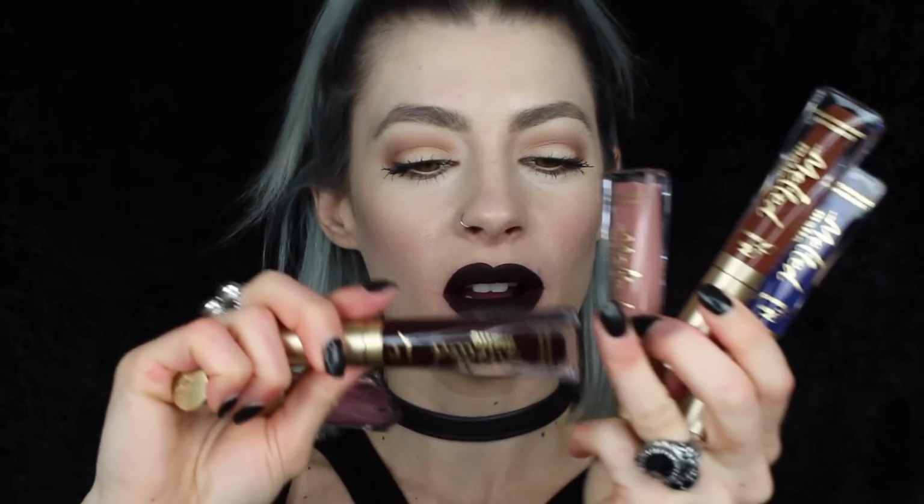Some favorites for me in the range, I definitely love this one that I have on right now, Evil Twin. When you look at it in the packaging, it looks like a really deep dark burgundy berry, but when it's on, it definitely feels closer to black without being too black. Sometimes I will put on a black lipstick and it's got more of that bluish undertone, and this is just more of a flattering, deep, dark, berry black.